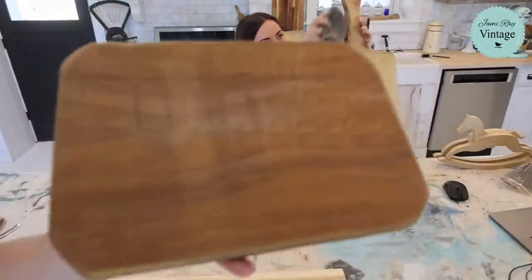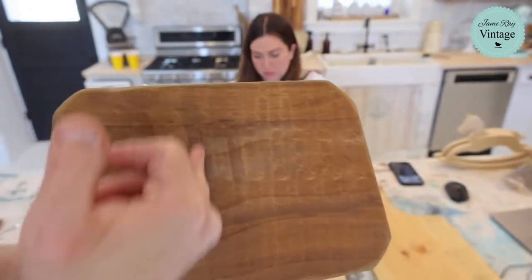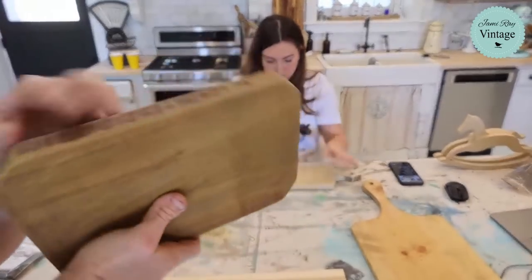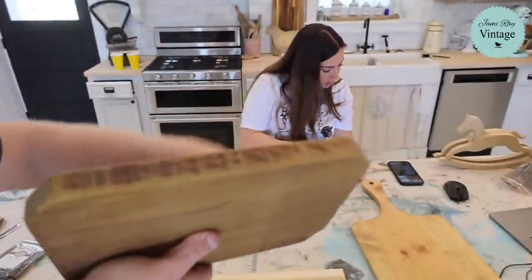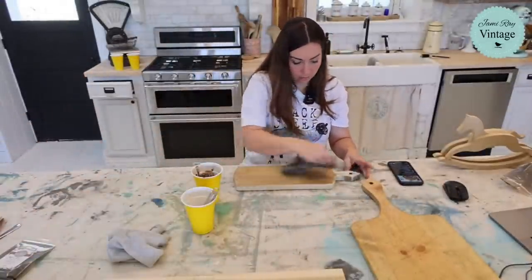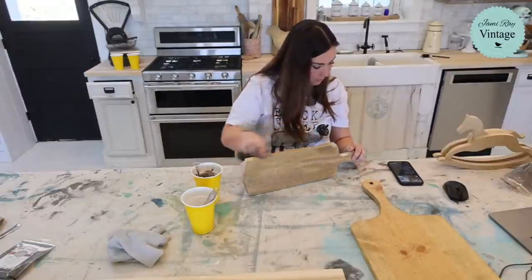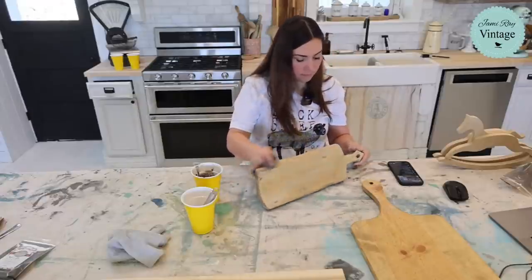All right. So this one here, you can see the kerf marks, which is just from the saw at the sawmill. And then it's got a few down here too. And on the ends, got a little. If you let the milk paint dry a little in between, it also will get darker. Yeah, you can do multiple coats or you can add more milk paint in if you need to. There's a lot of different ways you can do it.